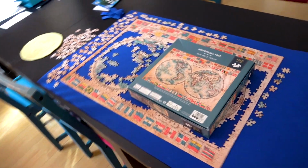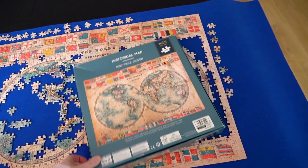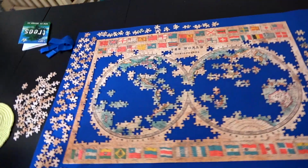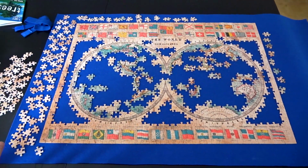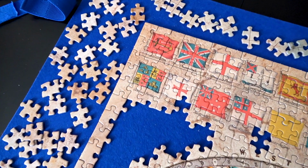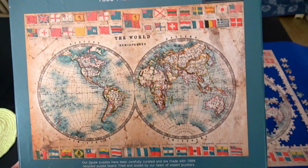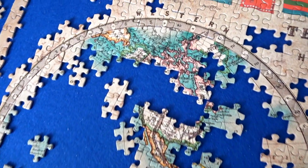While that's doing, look, I can show you what I was doing last night. I didn't do any of this puzzle for absolutely ages, but last night I did. I had an urge. I was listening to all the news of the world and doing this. I don't know what era this is supposed to be. It's a historical map, apparently, but I don't know what era it's from. It doesn't say anywhere on the box. But I'm enjoying it anyway. It's a bit of a tricky one.